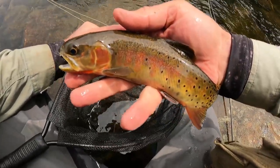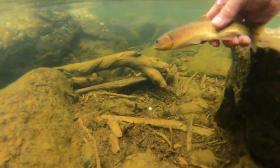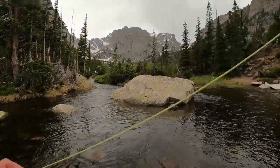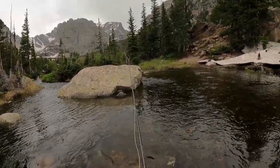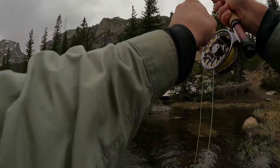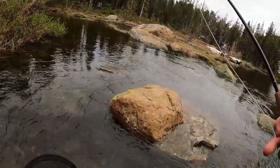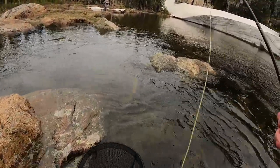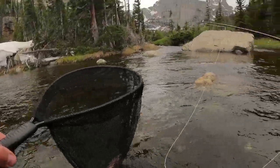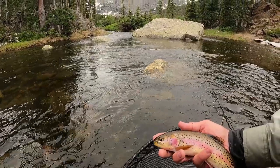Gorgeous, gorgeous cutthroat trout. Colorado, Rocky Mountain National Park, just beautiful stuff. Really amazing. Nice one. Another nice one, Mark. Really pretty fish again. Look at this beautiful fish. Flies out. How pretty. Look at that. Stunning.